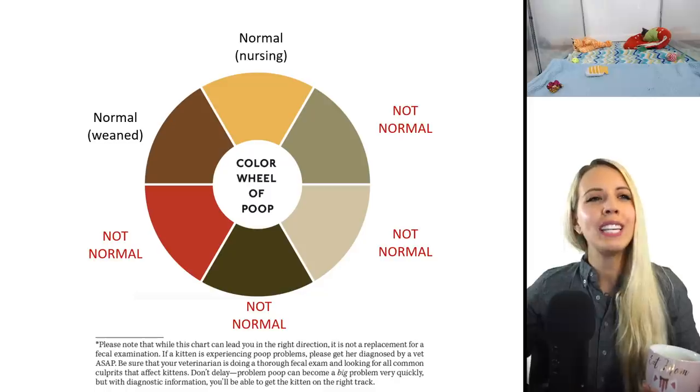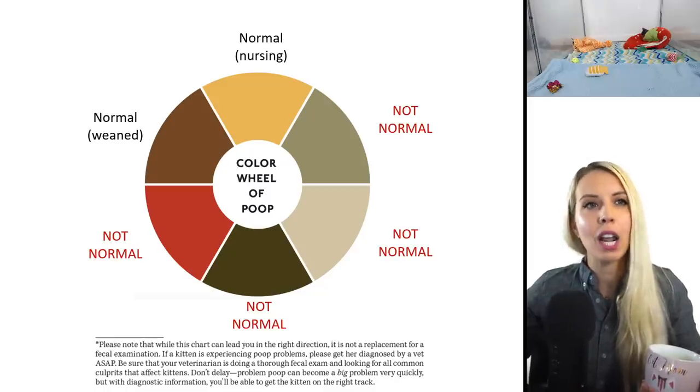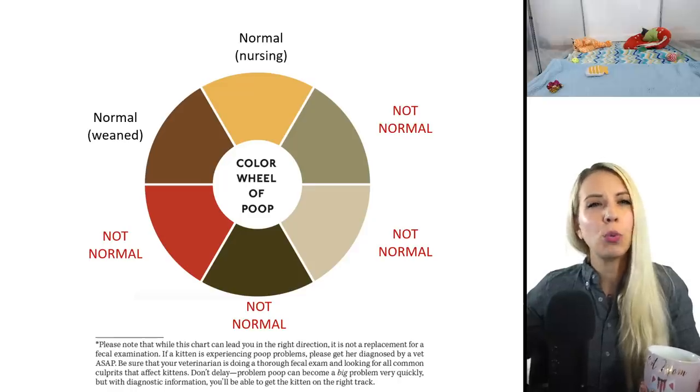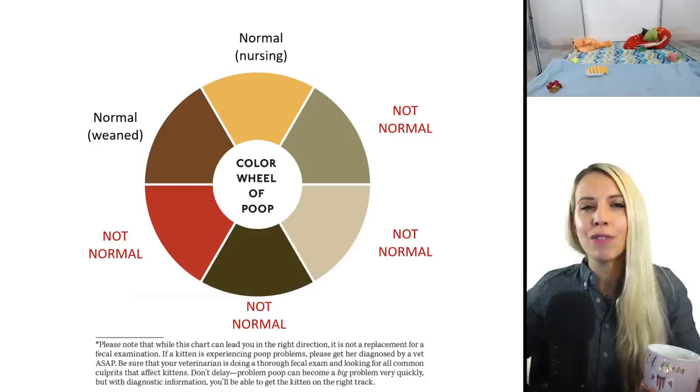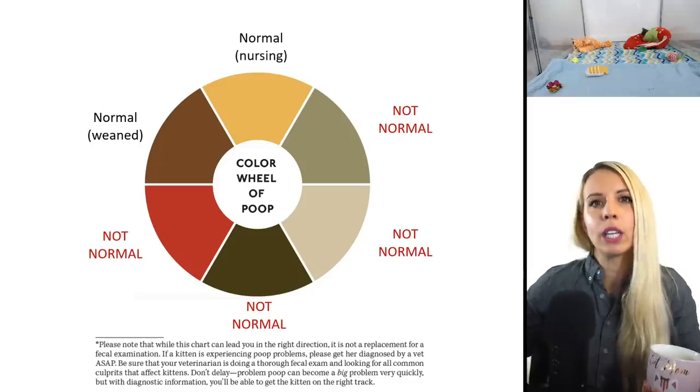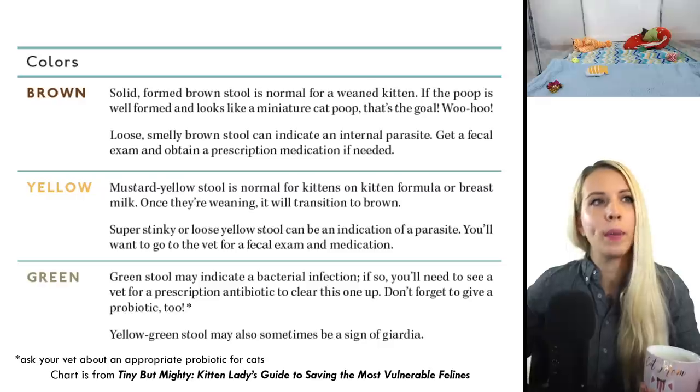Okay, all of these, not normal. If you see not normal, you have to do something about it. It's not normal for a kitten to have really dark blackish or red or beige or green. So let's go through what some of these might actually be indicating. And again, every kitten's different. Nobody can know without a fecal exam what's going on. The fecal exam looks at a microscopic level at what's in the stool and tells you really what's going on. But here's some of what you might expect.